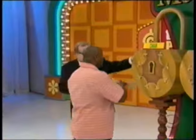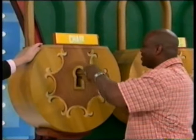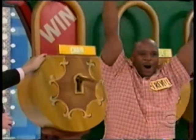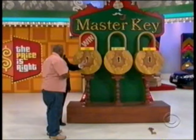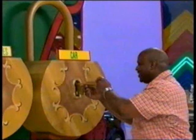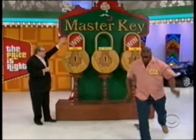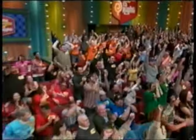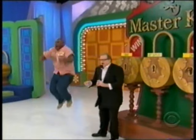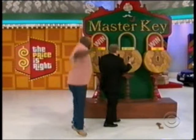Try your better key. Try the chair. Yep. You got a chair. Now, Travell, just in case this is the key for everything, try the car. See if you get a car to go along with that. You got it! You got everything! You got the car, the art supply! Everything! Right there, that's how you do it.